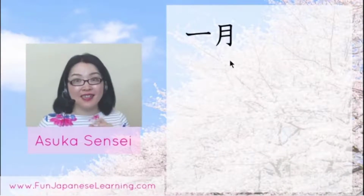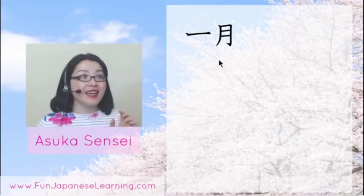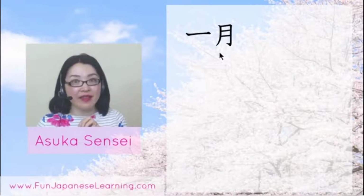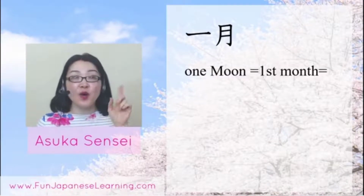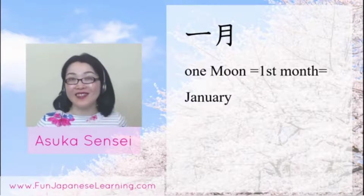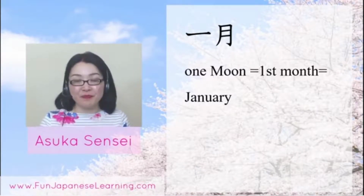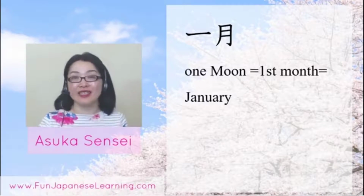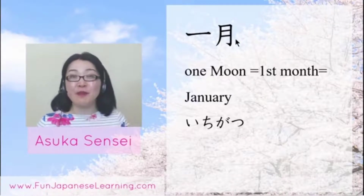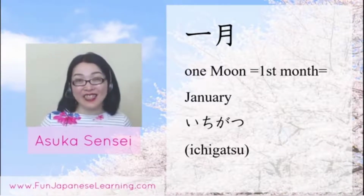So, if you see this kanji character, can you guess the meaning? If you can guess the meaning, that's brilliant. Yeah. The first kanji character represents number 1. And the second kanji character means moon, but also means month. So this word means 1 moon cycle. It means first month, and January. Yeah, in the Japanese language, we don't have a fancy word like January. We just count each month. So the first month of the year is this one, and we pronounce it as 1月. So number 1, and then 月, month. Yes, 1月. Sorry, I should have used the alphabet one. Yeah, 1月. Okay.